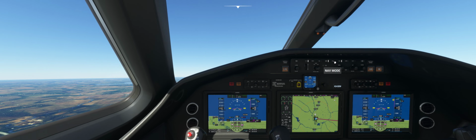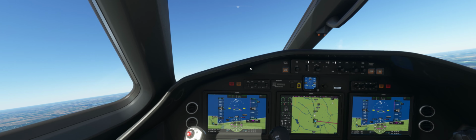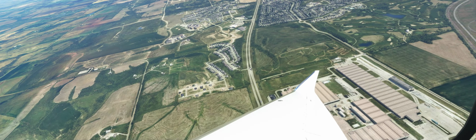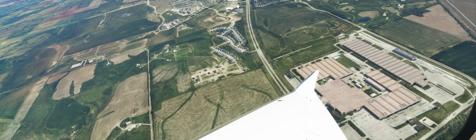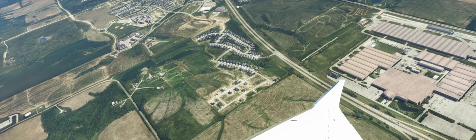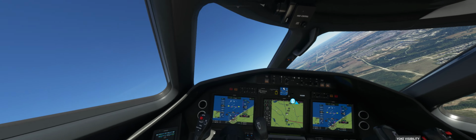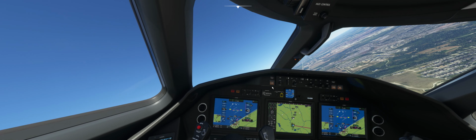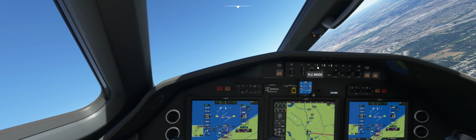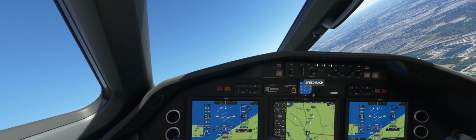Okay, we'll engage nav mode. Start our right turn. Cars down there on the highway look great. So we begin our right turn to head east. All right, let's engage FLC. Set 230.